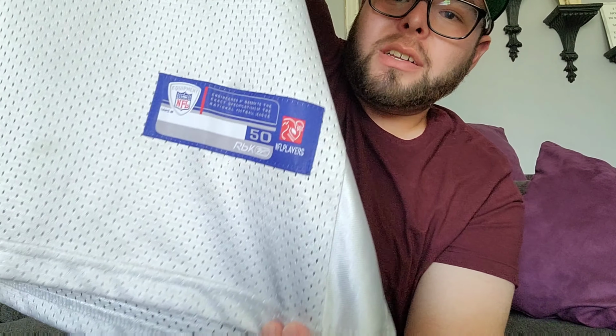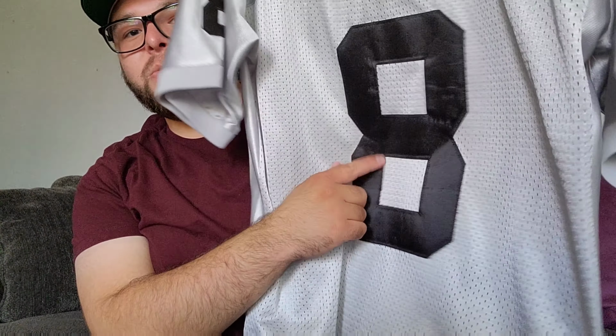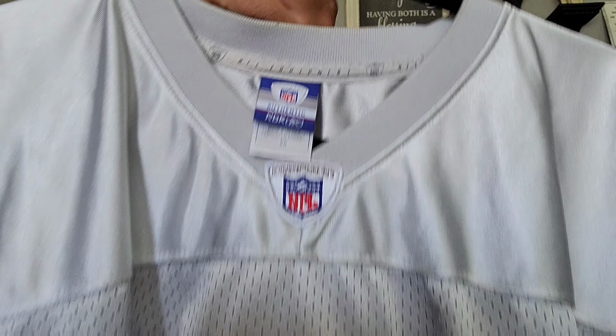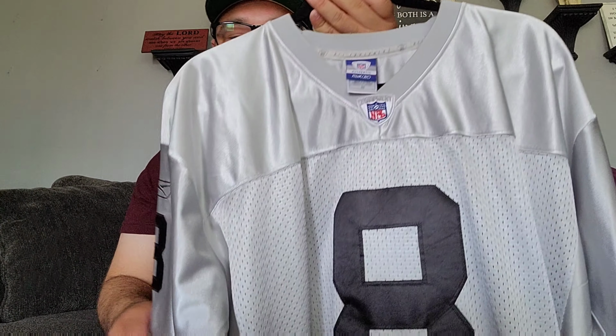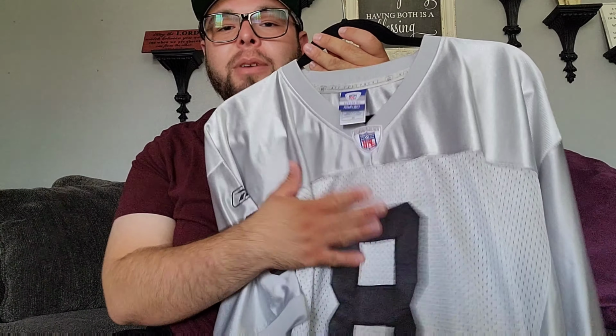And look where the jock tag is stitched. It's high up on the jersey. It's really bad. The nameplate is just too thick, it looks cheap, and the tackle twill is all cheap. And right here on the Reebok tag, you could see that it's really off. So this was the first time I ever picked up a fake. I don't mess with fakes at all, and I don't rock them, but I kept this one because this jersey taught me a lesson.